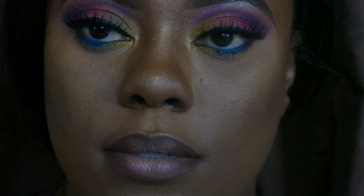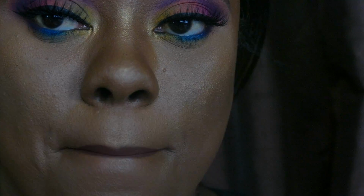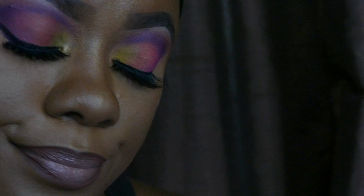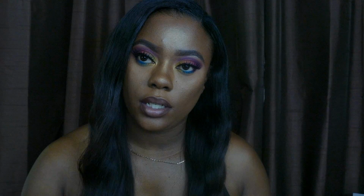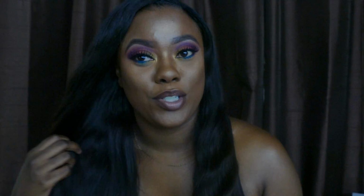For glossing, I just add a little gloss in the center, right there, and just mix it over everything. And that's my perfect mood. So this is the final look. So pretty. It's a bit different from the look that you saw in the image, because that look has more yellow and orange. I gave my own more purple. If you did not know, purple is my favorite color. So I had to give the look more purple. So yeah, this is the look.